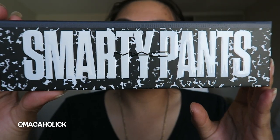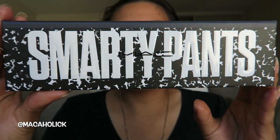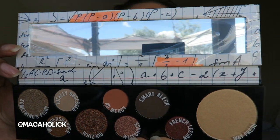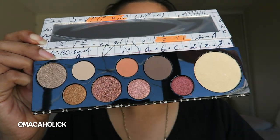Let's start off with Smarty Pants. This is the palette, and as you can see, it has this composition book theme going on here. It does have a mirror and you can see some formulas peeking out there. And then these are the shades. It does come with a plastic insert with all the shade names.